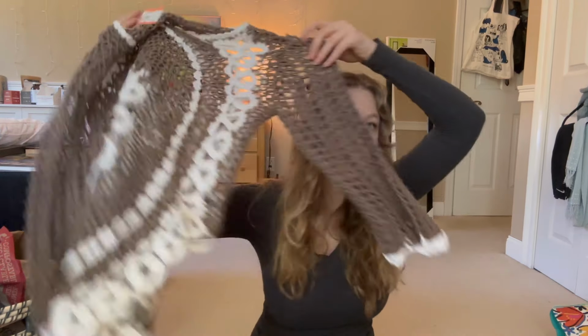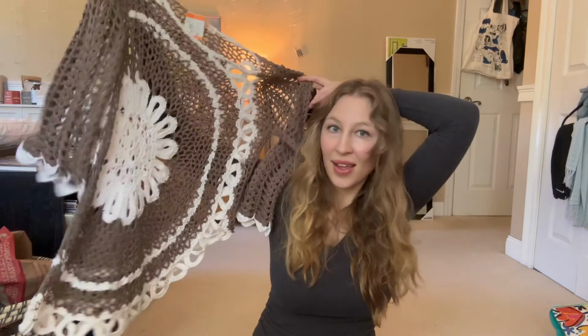This might be a little bit interesting to try to style other than putting a bathing suit top underneath it because it's see-through. But let's see if we can find something to make it work with a normal spring day. We'll try that in the styling.